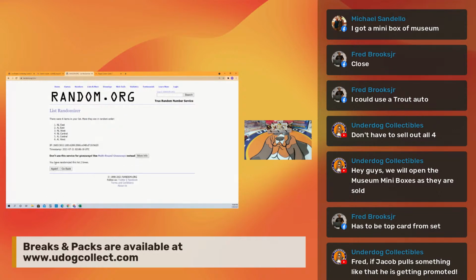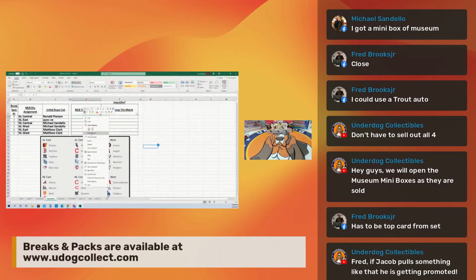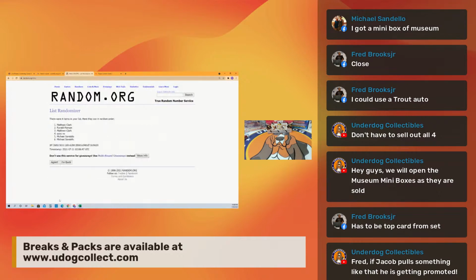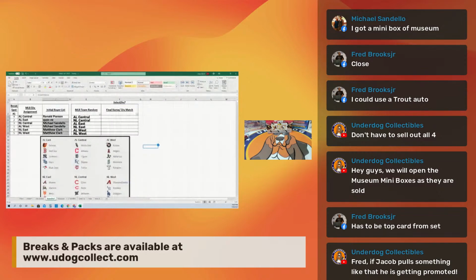There's 1, 2, 3, 8, and number 9. AL Central at the top and NL West at the bottom. And now we'll get our buyer's list here. Get that on the randomizer as well. And that'll be randomized 9 times as well, guys. Here we go. And 5, 6, 7, 8, and 9. Matt Clark at the top, Michael Sendeo at the bottom. Sorry about that.